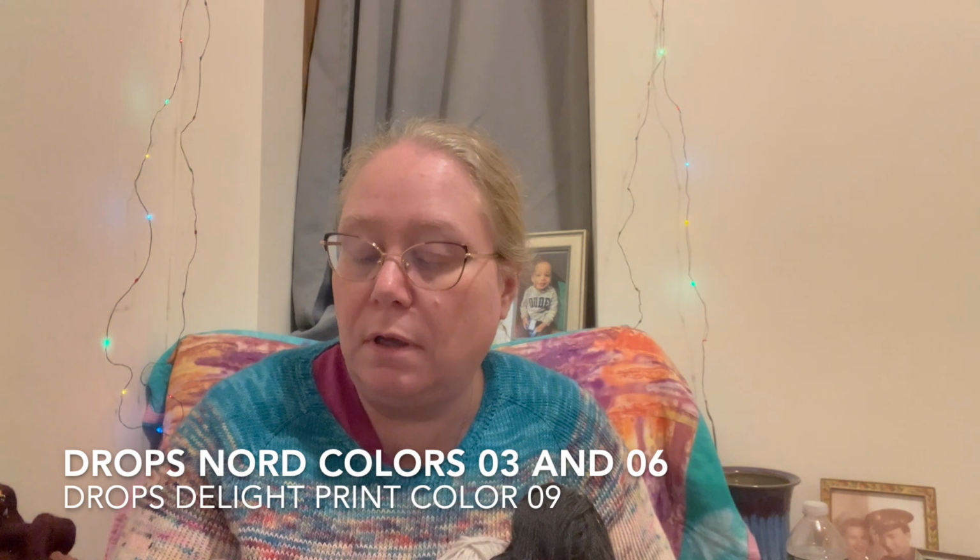I'm knitting this out of Drops Nord, two colors of Drops Nord. Basically a light gray and a charcoal gray color. So the other color is Drops Delight Prince. And yeah, I'll put the numbers down below along with the colorway names if I can find them. So that's coming along. This is not as difficult for me to do. I'm putting this to the side just because I have an idea to do something that I'll share with you in a second. But I'm putting this down just for a day or two.